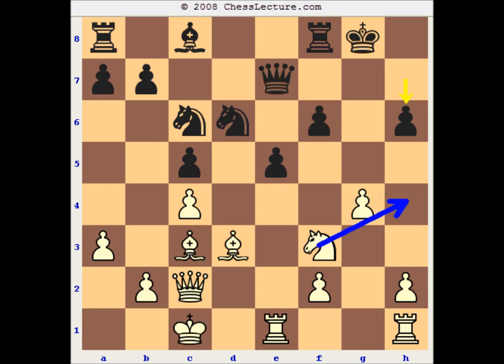Maneuvers like knight h4 are not guaranteed to do anything. Knight h4 might be a good move, threatening a fork at g6, but once the knight lands on g6, if black avoids the fork, it's not clear what a knight would do on g6. White clearly needs more force here, so h4.